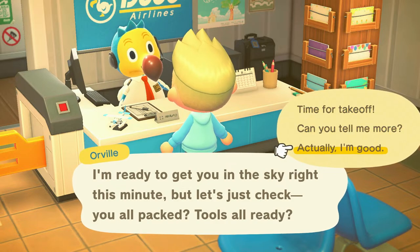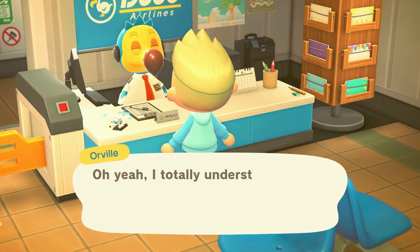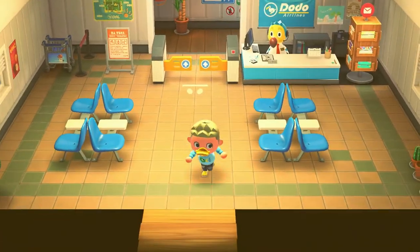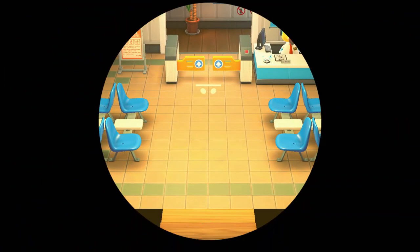Wait. Before we go, just in case, let's talk to Tom Nook and make sure he's not ready to give us a house plot. Because if we get a house plot, I think that means we can start looking for villagers.